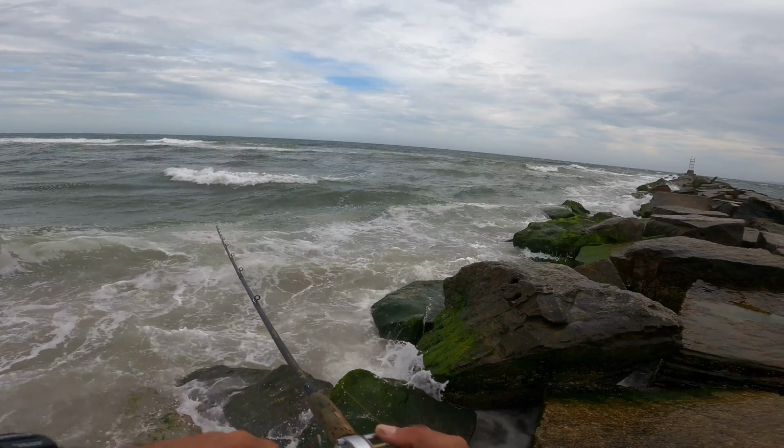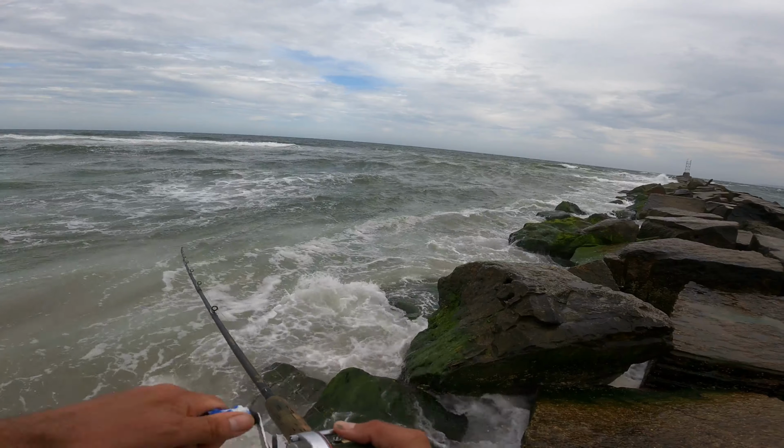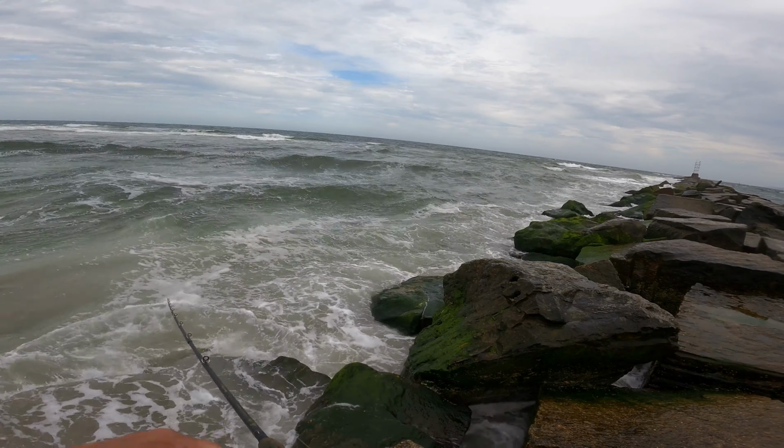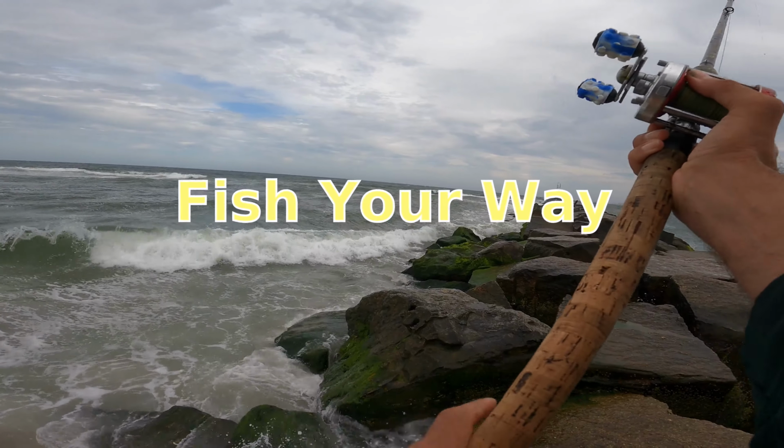But the tide is dropping. Maybe it'll be, this just looks fishing perfect, right? There's gotta be something in here. I just wanna look in the water here. I'm just working in the line with the diamond jig.